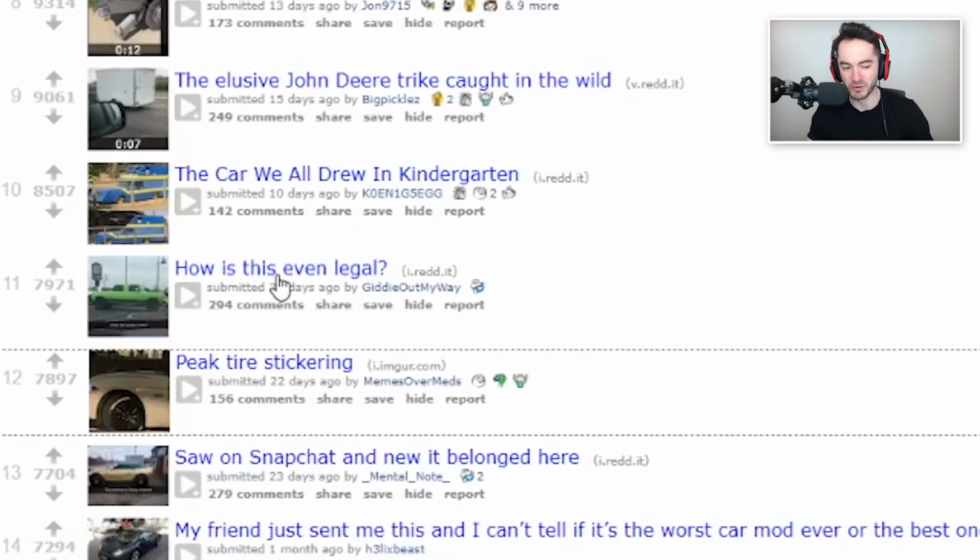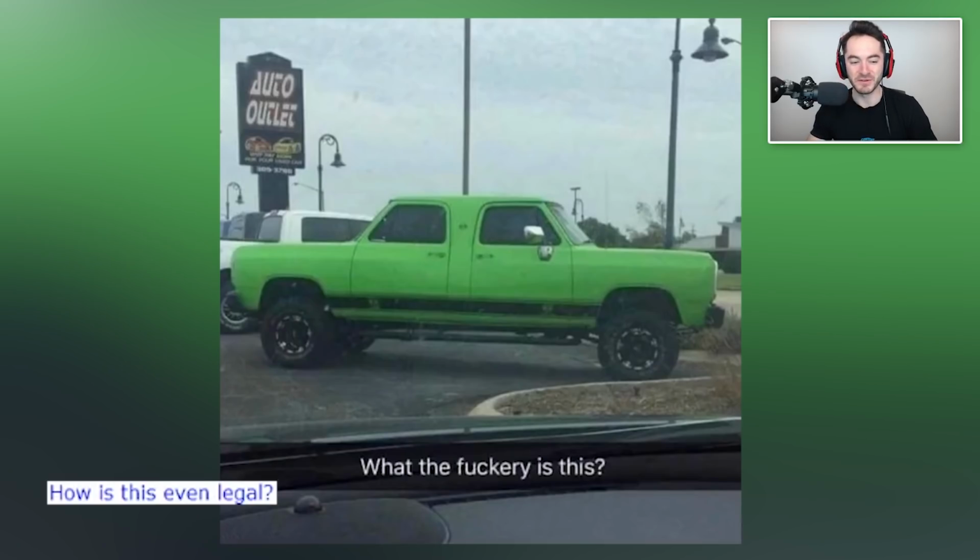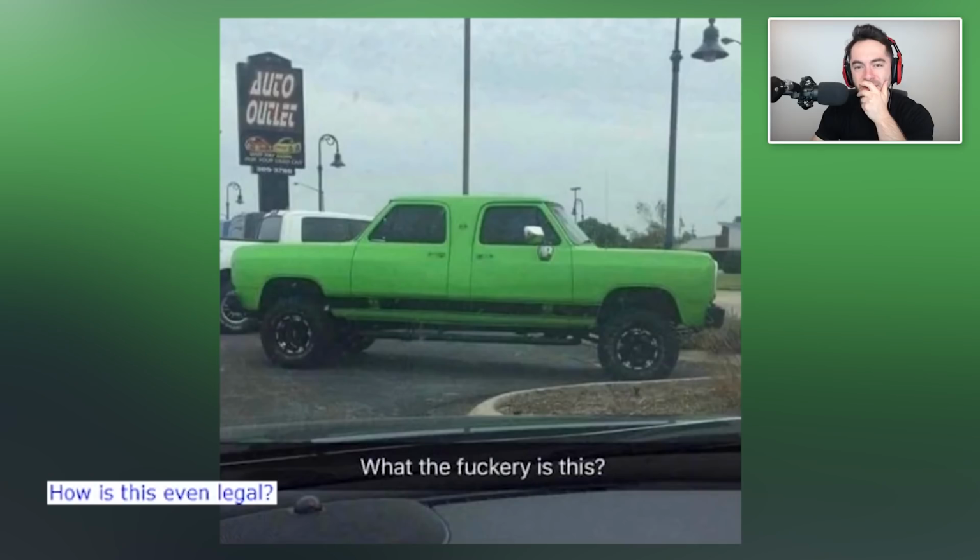How is this even legal? What the forkery is this? Which is the front? Oh, I guess the front would be the one with the mirrors on it. I wonder if the owner ever actually gets into the wrong side of their car. I wonder if this is still a functional back seat. Can you get into it? Which way do the seats face? Do the seats also face backwards, or do all the seats face forwards, but it's just the car is symmetrical? I really wonder, dude.